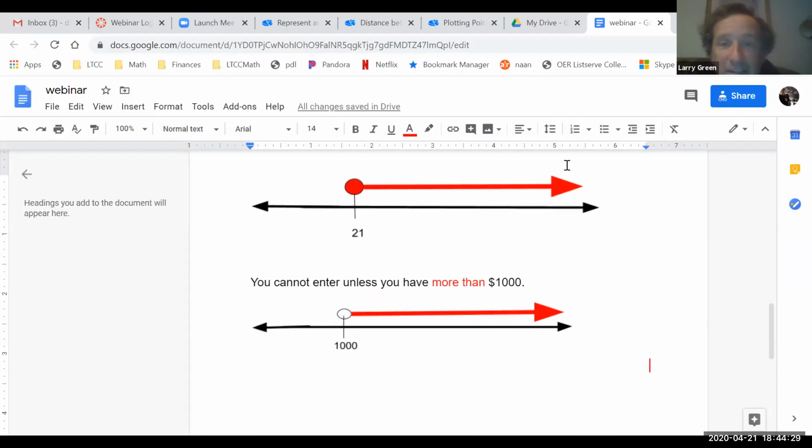Now, do you see the big difference between these two, the top one and the next one? Okay, other than 21 versus 1,000. So if you are not including, then you draw what's called an open circle. And if you are including, we draw what's called a closed circle or a filled in circle. Any questions on that?